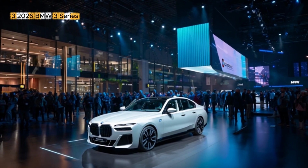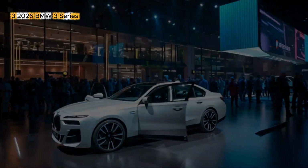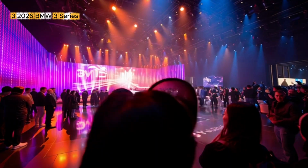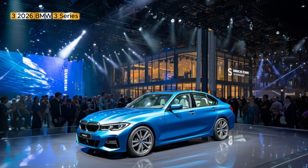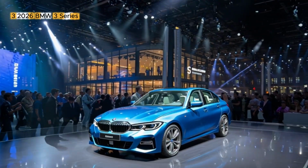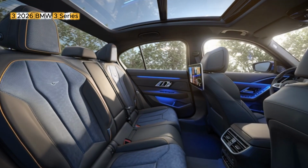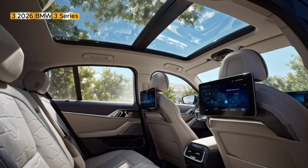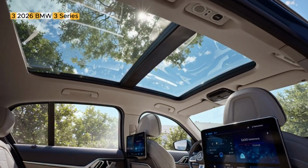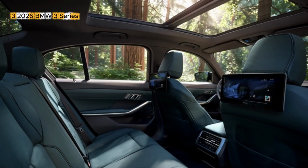The upcoming 2026 BMW 3 Series, embracing the so-called Neue Klasse era, represents a major leap for the brand, melding modern technology with the driving DNA BMW has built over decades. On design, you'll notice a cleaner, more minimalist look. The traditional kidney grille is sleeker, the body lines more refined and purposeful, and the overall stance lower and more athletic than before. Step inside and the cabin mirrors that evolution.